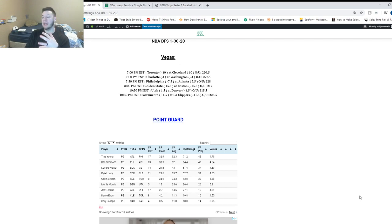So, looking at the games, the first game on the slate, Toronto at Cleveland. Toronto's a 10-point favorite at 220.5 total. Charlotte at Washington. Washington's a 4-point favorite, 227.5. Philly at Atlanta. Philly is a 7.5-point favorite at 228 total. I do like Trae Young, though. Love him today. Golden State at Boston. Boston's actually a 13.5-point favorite at 217.